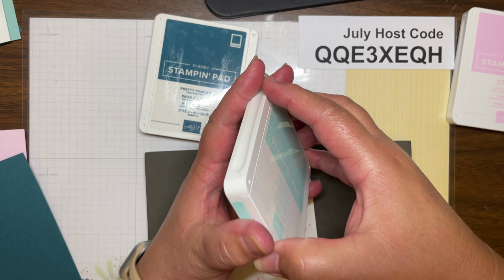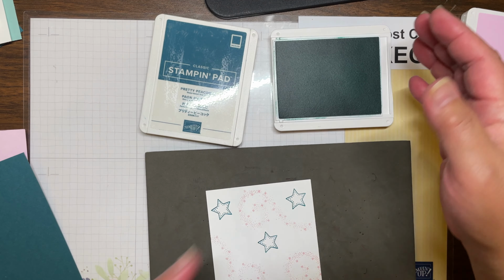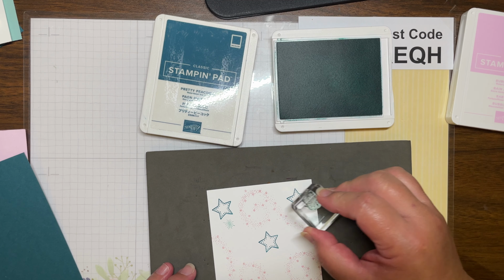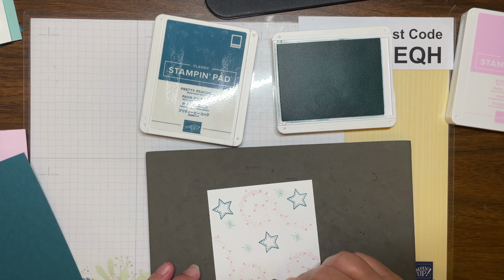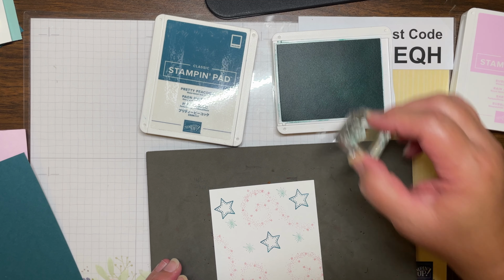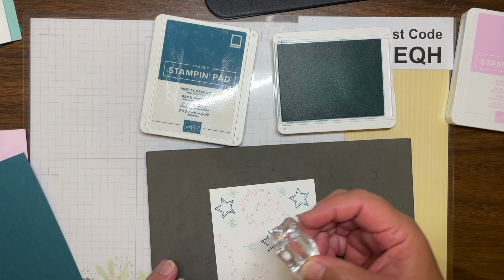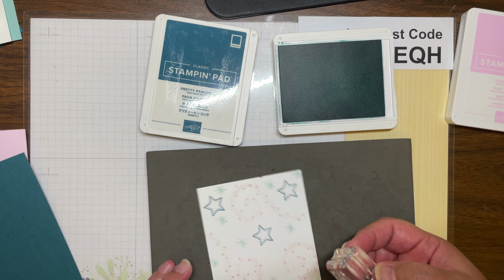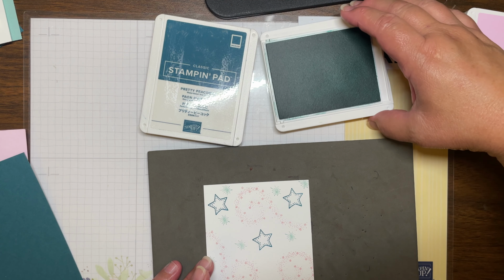And then the last one is Pool Party. And for Pool Party, I'm going to use the Starburst. This is the smallest one, so it could fit into more places. Okay, put one there. Stamp off there. All right, I think that'll work.